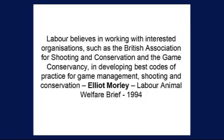I was advising a Labour Party at that time and was passed that brief. "Labour believes in working with interested organisations such as the British Association for Shooting and Conservation and the Game Conservancy in developing best codes of practice for game management, shooting and conservation." What you can see here is a classic Stalinist divide and rule, setting hunting against shooting. And Elliot Morley was a past master at these Stalinist tactics.